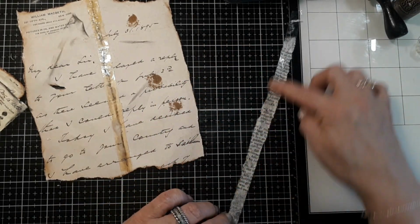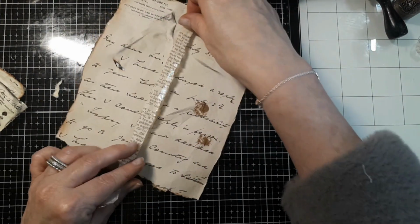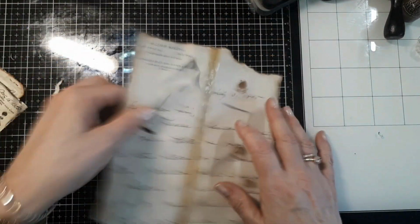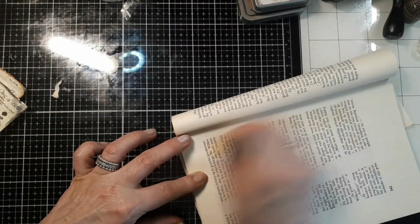And this one is just with the letters, but you have to glue it because it's not sticking anymore. And you can also ink, but this tape didn't work very well with the ink. I'm going to try again.